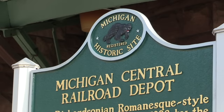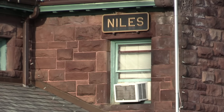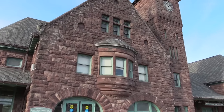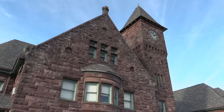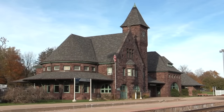On November 3rd, 2017, we found ourselves trackside in Niles, Michigan. The small community is home to a beautiful stone station that was constructed by the Michigan Central in 1892 to a design by architects Spier and Rohns. It is without a doubt the most famous depot on the Amtrak Michigan Line.